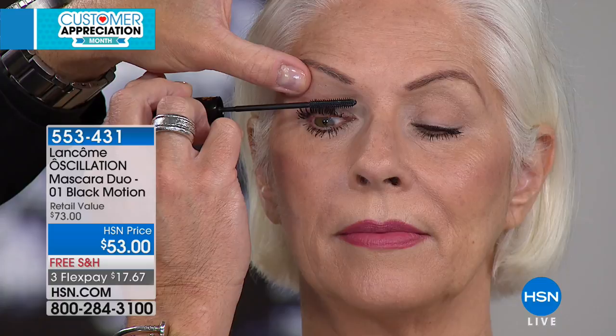Look at these lashes. We're getting two full-size mascaras of them today. That is so beautiful, isn't it? So one coat, and this is about two, maybe 2.5 coats. But look at the extension. You can see each individual little lash.